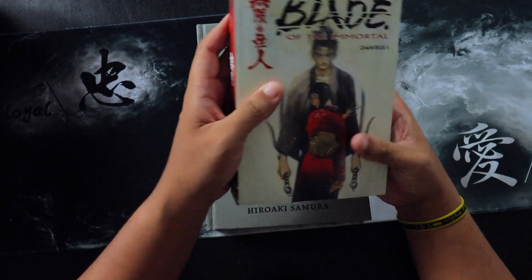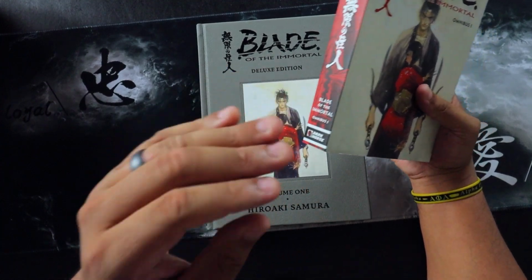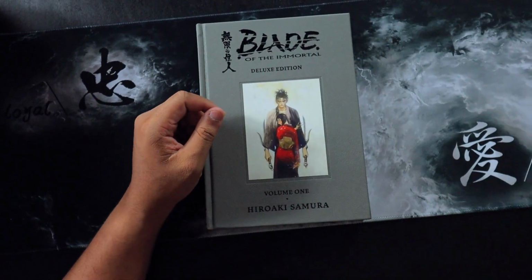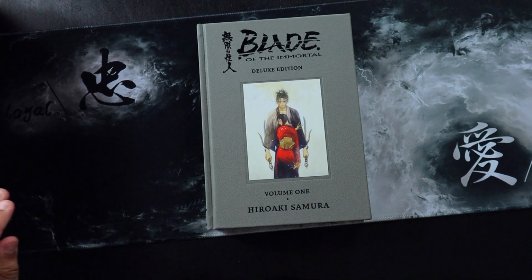I suggest this. I don't think there's any reason for you to get the deluxe editions if you're solely focused on the book itself, the story itself, having that story in your collection. If that's what you're interested in, I wouldn't get the deluxe editions for anything, any of these. Attack on Titan, Vinland Saga, none of them.